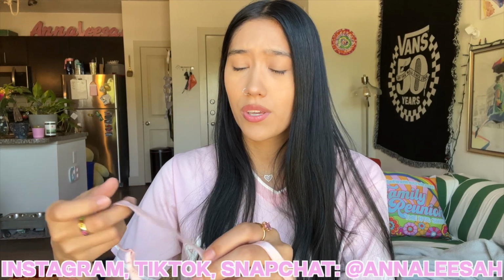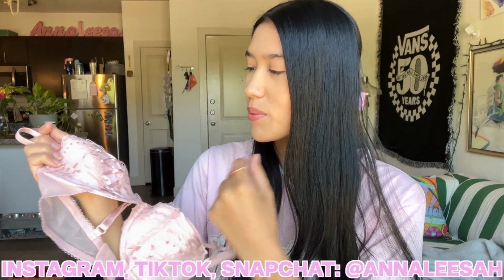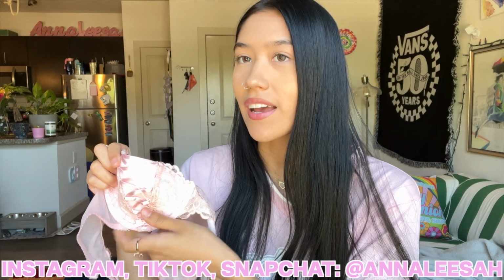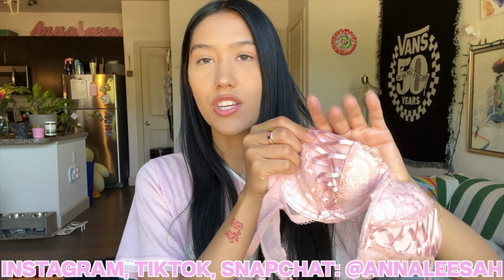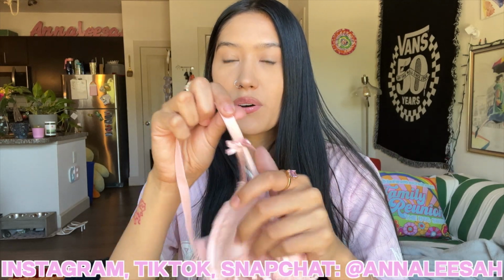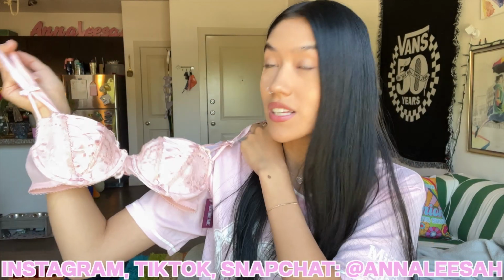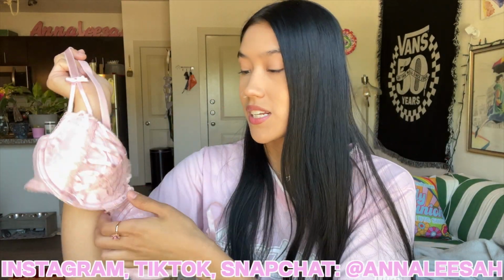This is so cute. I love this so much. It's this pink bra with these little ribbons going across in a zigzag. I love it so much. It reminds me so much of Bridgerton. And then it has this little bow. It's just so girly and I love it. This is so cute. This is a corset too, 10 out of 10.